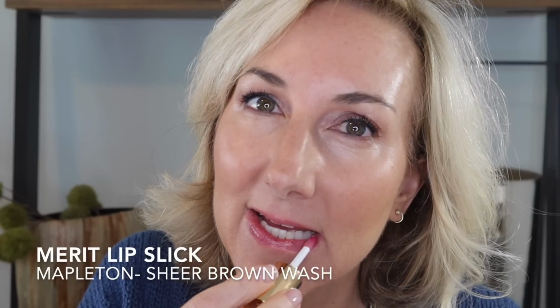I'm going to go ahead and show you Le Deux. And Le Deux is a sheer pink shade. Love it. And then Mapleton is a sheer brown shade. It's so pretty. And this is Mapleton. These are so good. Now it's funny because these are not known to be lip plumpers, but I swear they make my lips appear a bit bigger, very moisturized, and I just think they're really pretty. So two new goodies from Merit.